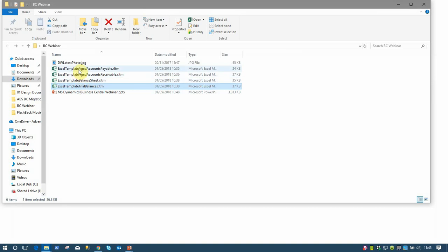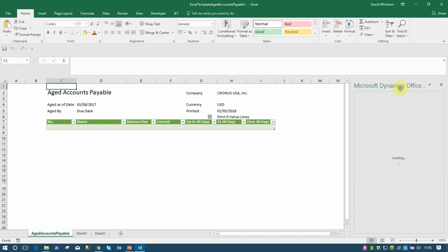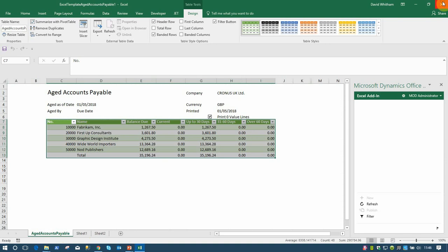Let's look at, for example, our accounts payable. The same thing will happen here. The report will open in Excel. The add-in kicks off. You can see it's logged in, it's retrieving the information, refreshing my data, and updating my report. These are my aged accounts payable. It's gone away, it's connected to Business Central, it's pulled the information down, it's given me my report, and without me having to log in to Business Central.